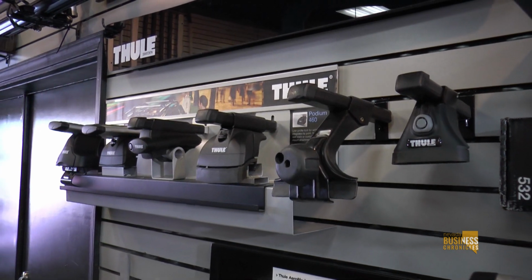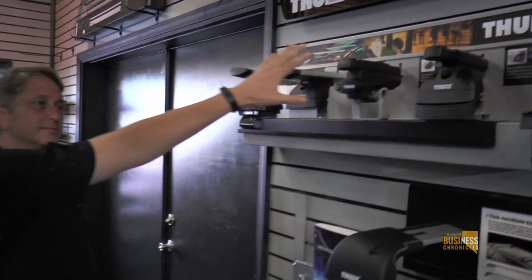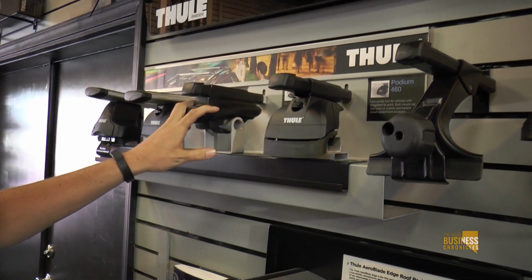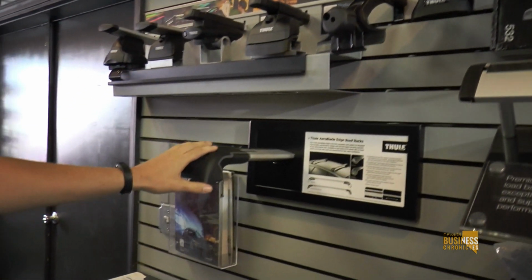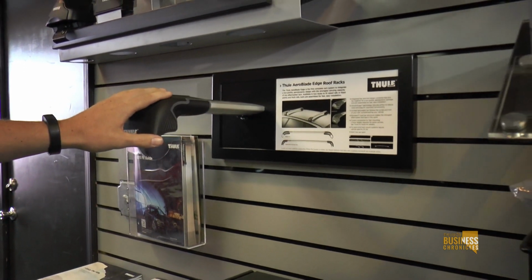We have multiple mounting systems for your vehicles, whether you're looking for aero bars, square bars, track mounted, gutter mounted. If you already have cross rails, we can mount to those as well. We can also mount these to your camper shell. And they also have a new system called the Edge system. And these guys work on some of the newer vehicles. They give it a real clean factory look.